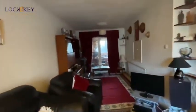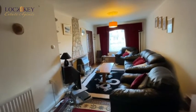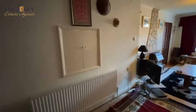So as we just walk further up, it's a kind of dual aspect room, this. So let me just turn the camera around. I haven't turned any lights on in here, so it looks a bit dark. I've only put the light on down there. But you can see the size of this room, plenty of space for sofas, TV, and of course, radiator.